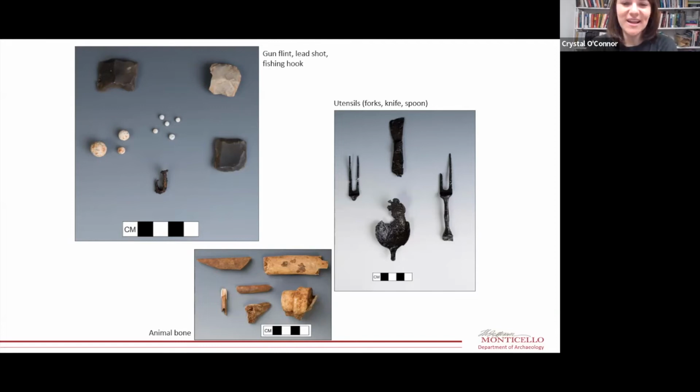Utensils, forks, knives, spoons, speak to eating, and animal bone. We don't have great preservation of animal bone at Monticello, but we know that enslaved people were keeping things like chickens in order to help supplement their diet.